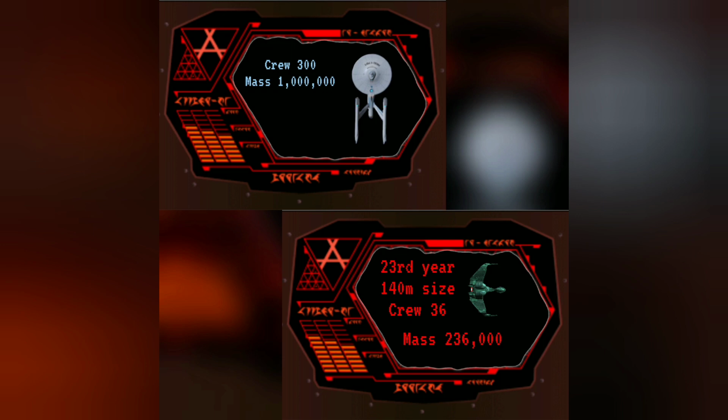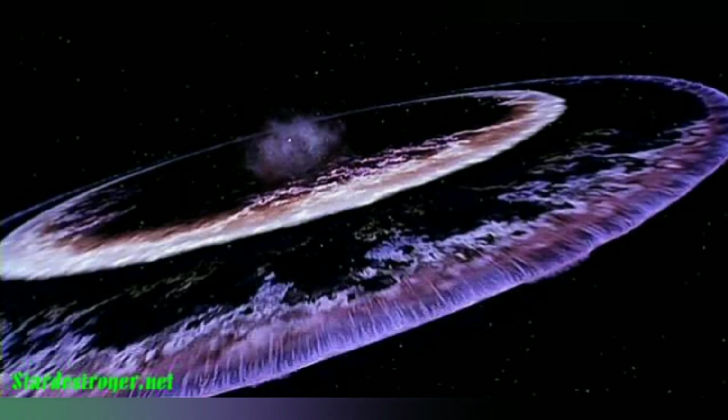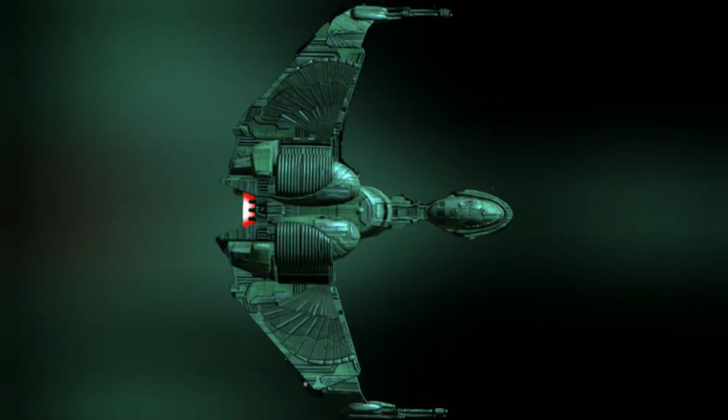You can crew 40 of these starships for every Constitution. You can build 4 of these starships for every Constitution. It becomes a game of numbers, which the Klingons are evidently going to win. If it wasn't for how valuable and effective this ship was, when Praxis exploded, the moon over the home planet of the Klingon Empire, the economy collapsed, they would have been done for.